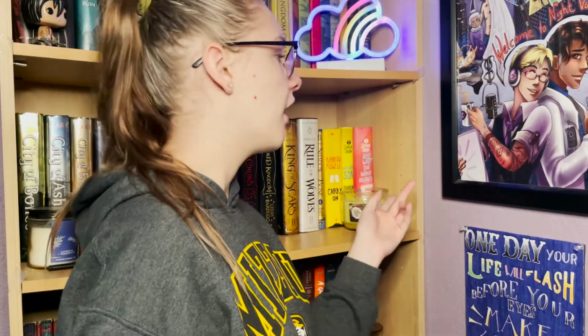I also, on this shelf, to conclude it, have the three Carry On series books by Rainbow Rowell. The third one is currently out of its dust cover because I'm in the process of reading it, loving it so far, so good. But I think they look really cool next to each other, although I do need to get the purple edition of Carry On from Barnes & Noble eventually, which I will.